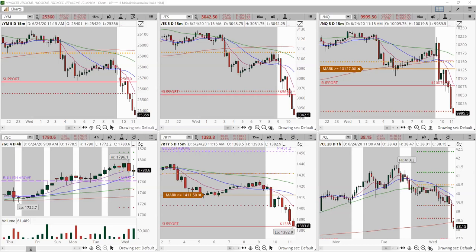Once again, the trail stop is 1390. If you want to keep it for the swing portion, your stop is at break even. So again, in either case, you are going to lock some profits. 10 points are locked in already in Russell. That is $500 per contract, or $50 per micro.